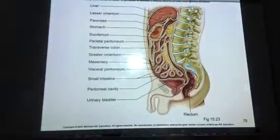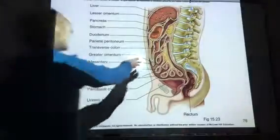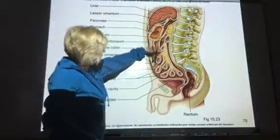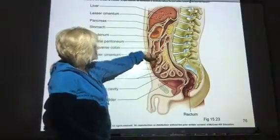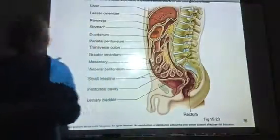Side view, this picture is probably not my favorite other than the greater omentum, and on this diagram it's not really easy to see, but like I said, this is what kind of hangs over the front. It also helps with protection along with your mesentery.